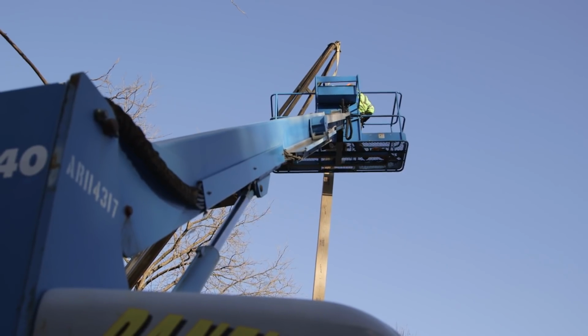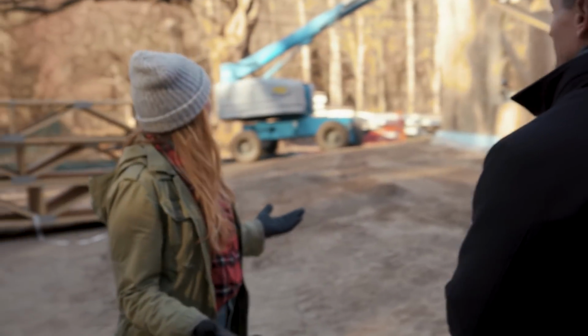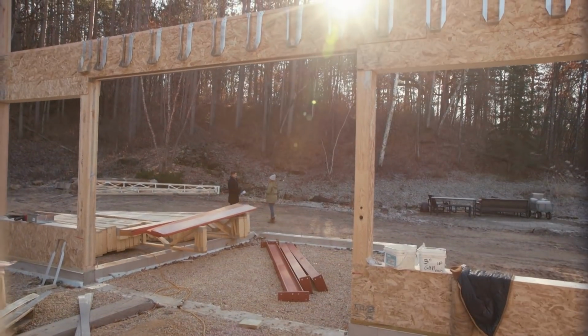First, let's check in with my architect, Colin, and talk about the vision for the project. How does it feel to finally see the space going up? It's exciting, obviously. We've worked on it a long time. What are some of your main design principles that lead all of your projects?